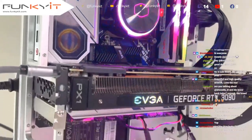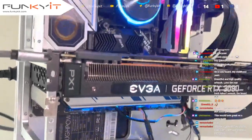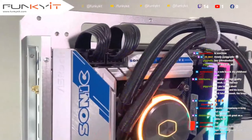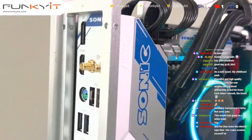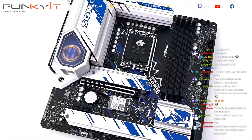So all in all, the ASRock B760M PG Sonic Wi-Fi motherboard offers decent performance and features, all thanks to Intel's B760 chipset. It looks stunning with its unique design and is perfect for modders and mainstream users, as well as gamers who love Sonic the Hedgehog.